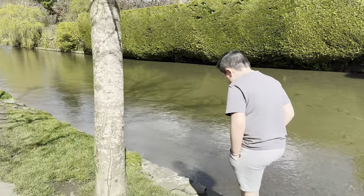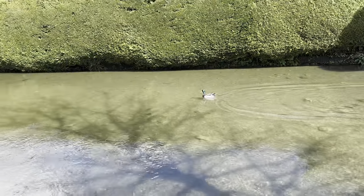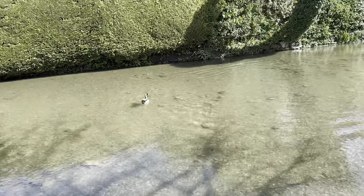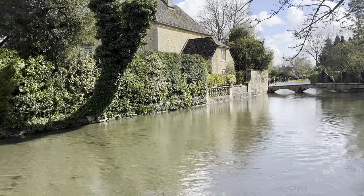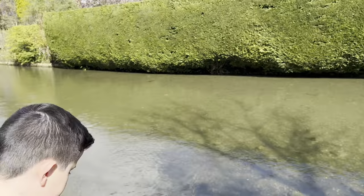Can you see anything in the water, Leo? Very clear. Hi, ducky. Is there another one? Oh, yeah.